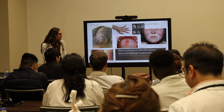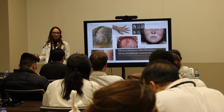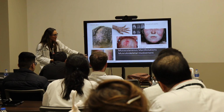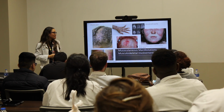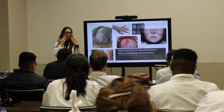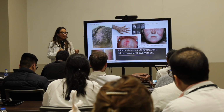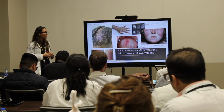So mucocutaneous manifestations, the most common one would be the acute cutaneous lupus erythematosus rash, which is the butterfly rash on sun exposure areas. But know that there are other manifestations like the subacute one, and it tends to avoid the central area of the face. Besides that, we can see discoid lupus and areas of alopecia in the hair, but this can also happen in the face itself. And then other things that we need to look out for is that patients may develop mucositis. So it's good to have a good physical examination once we're thinking about this in a patient.